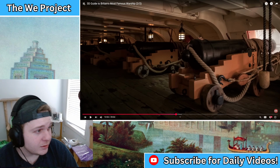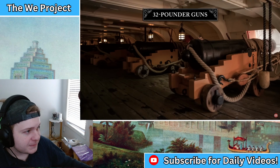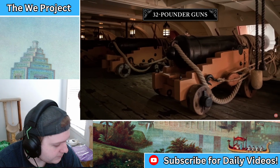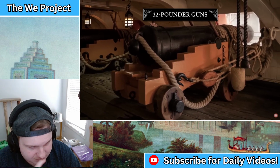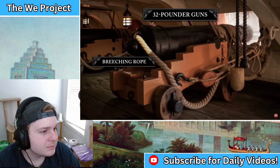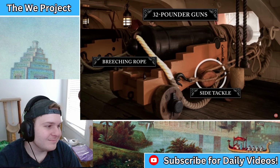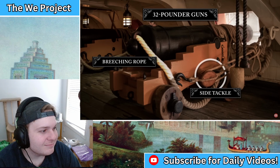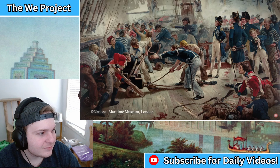Her heaviest cannon were the 32-pounders of the lower gun deck. At point-blank range, these guns could punch through 2 feet of solid oak. Heavy breaching ropes held each gun in place. Otherwise, recoil would have sent 4 tons of gun and carriage flying across the deck after every shot. Each gun had a crew of between 10 and 14, which was divided in half if the ship needed to fire on both sides.